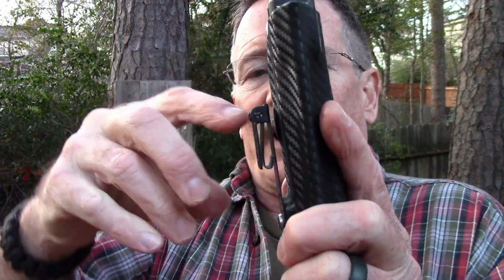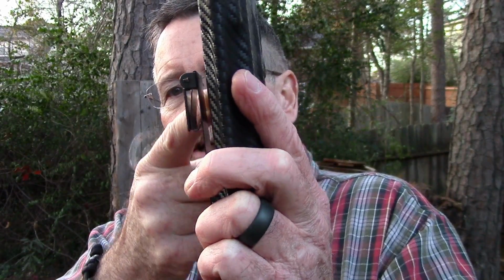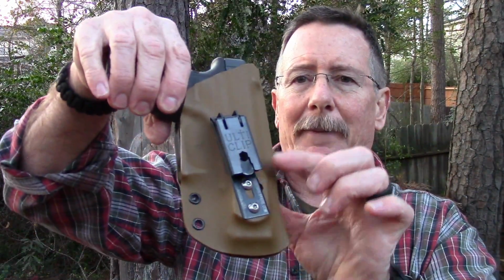Also, as you can see, the way John designs these, it's got just enough of an offset here that it makes it tuckable. You can tuck your shirt or whatever in behind that. And really all you see is the very top of the clip over your belt. So that's the original UltiClip, and that's what comes standard on all his holsters. But for a $12 upgrade, you can get the UltiClip XL.